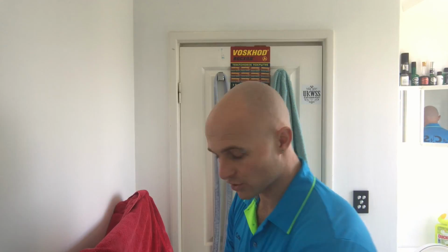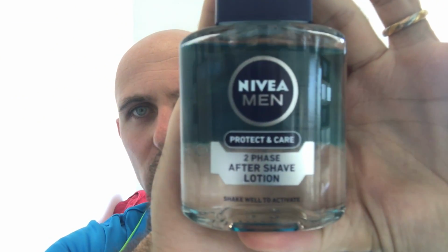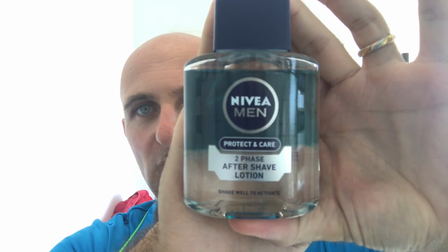Okay, I'm pretty much dried in now. So I'm going to hit it now with the Nivea. I'll see if I can put that there so you guys can see it. 2-phase aftershave lotion. They started storing this stuff in our local Coles. I've actually picked up a second bottle because it's on special for $8 over here, $8 Australian. So that's like $5 or $6 in America, and probably £5 or £6 in the UK, maybe even less than that in the UK.